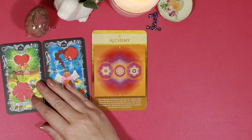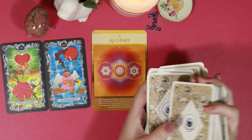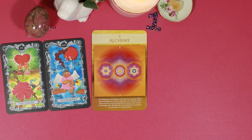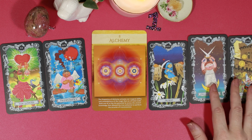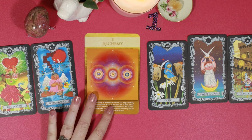Temperance. Look at this. We get 2 major arcana cards. So we've got some patience involved. We've got some evolution involved. Evolution, I think, in your thinking. Wow. These cards are kind of stuck together here. I'm saying wow because we get Death, which is another major arcana card.